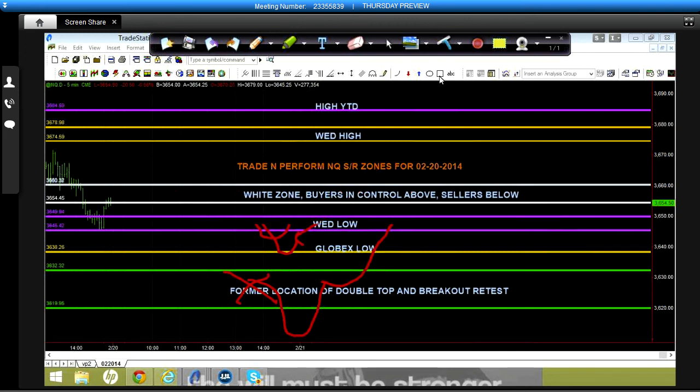If we break the white zone out of the gate, right, again, what would that be looking like? It would have to be opened by an opening drive, and I'd want to see NQ leading to the upside. If I see ES leading again and NQ is not leading, I'm going to be very leery of taking longs until I see that pattern reverse, right? Or we get very good stretches to the downside, right?